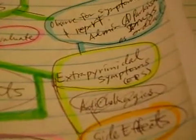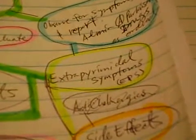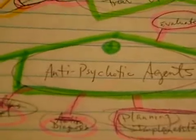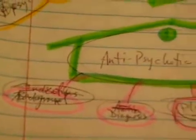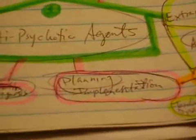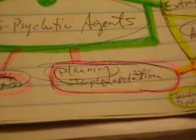Now we're talking about extrapyramidal symptoms. Extrapyramidal symptoms of antipsychotic agents. So when we're talking about antipsychotic agents, you have to establish a background, find the diagnosis, determine the planning and implementation. And during the planning and implementation phase, you will come across side effects.